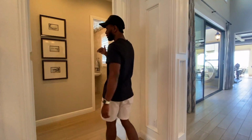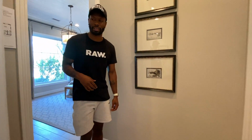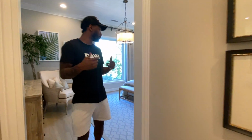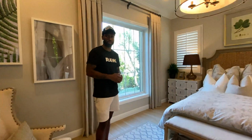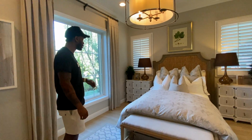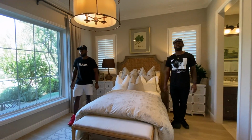This is the first guest bedroom, or in-laws suite, as they call it. Come this way, you can see. Good sized bedroom. Of course, it's a first floor bedroom, so it's great when you have guests who aren't going to be where the family normally is. Big window right here, a lot of natural light.